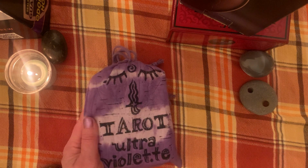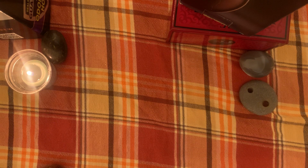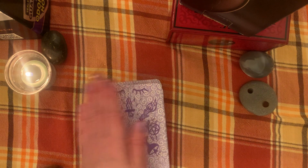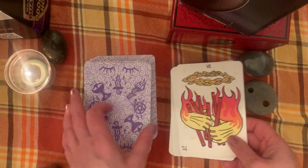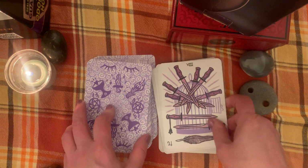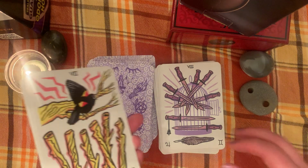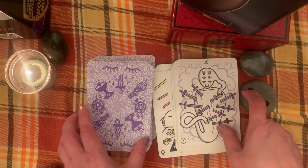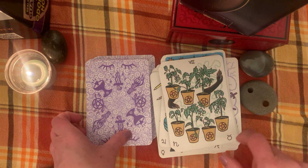And the next one is the Tarot Ultraviolet, which I think the Kickstarter closed in January, and then I received it not too long after. Again, this is another quite large deck. I really like it. And the cards are big, and what this deck seems to enjoy having me use it for is to do like a month ahead, maybe like a 5-card spread for the month ahead, and then leave it out somewhere where I can look at it for the month.